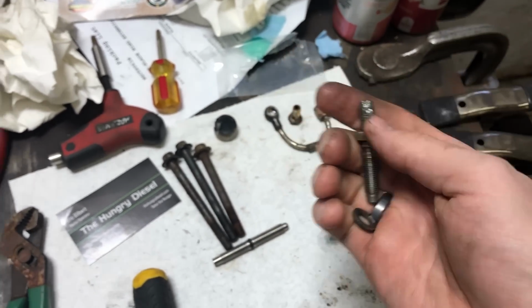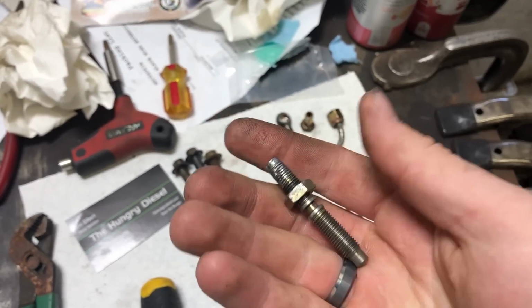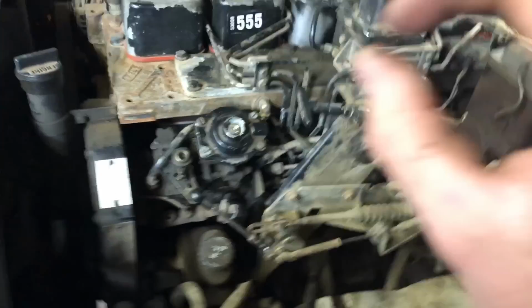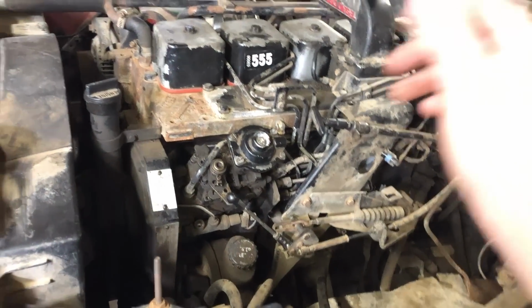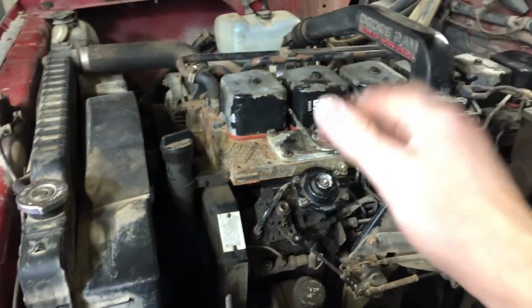So I've got it turned in there. You can see it right there, just so that O-ring is just barely into it. So basically what should be about stock position, maybe a little bit less than stock position, just so I can fire it up, make sure it's not gonna run away, and we'll slowly start working it up.